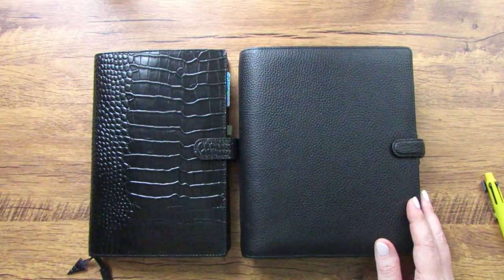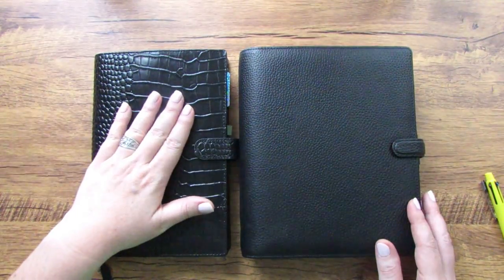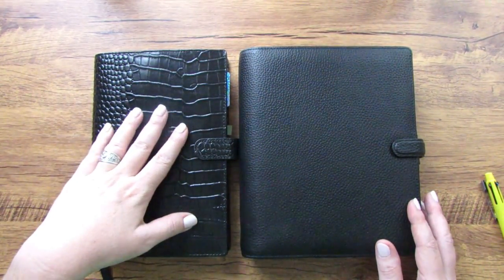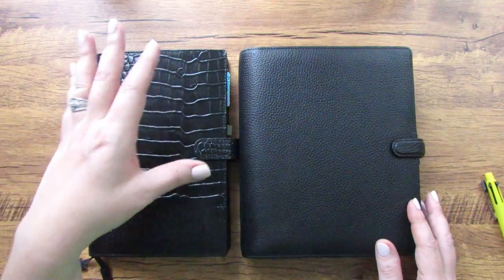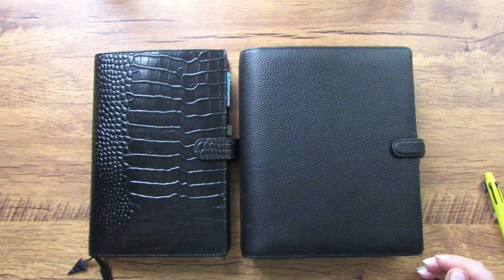So we're going to start with the bullet journal because that is fairly easy to set up, and I also am going to do some brain dumping in here that will help me set up everything else. So let's get started with the bullet journal first.